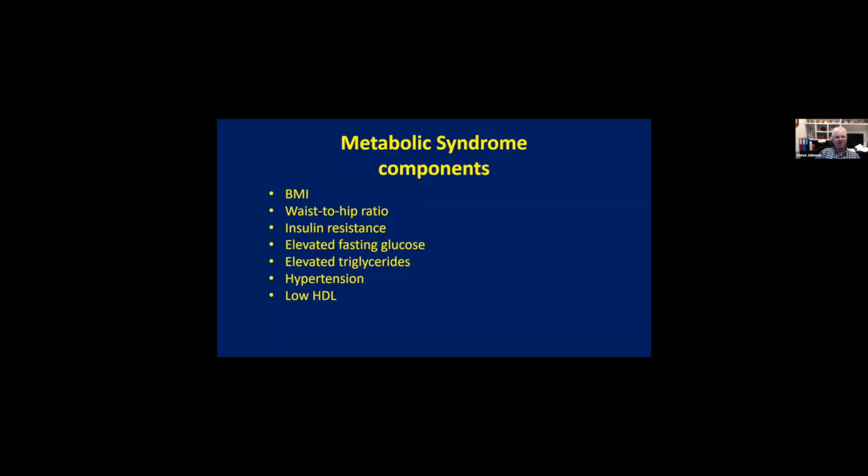This is a screen to make you want to go blind, because these are all the different definitions of metabolic syndrome. Depending on where you live, take your pick of how you want to define it, but it can be defined lots of different ways. It's just very common. But basically it involves BMI, waist to hip ratio, insulin resistance, fasting glucose, elevated triglycerides, hypertension, and low HDL.